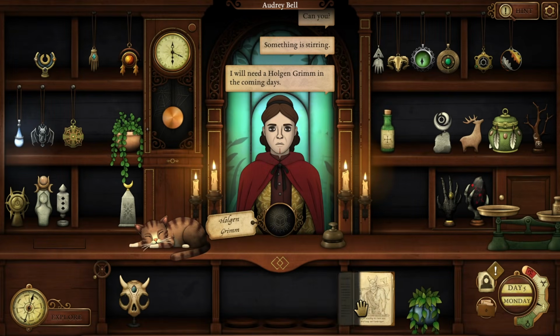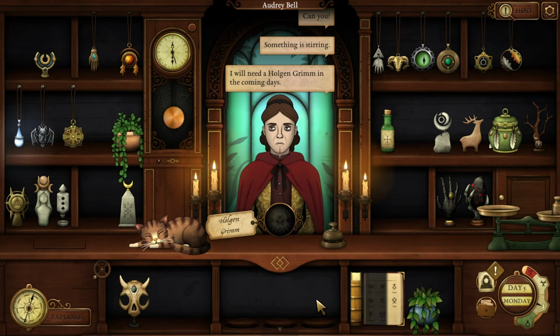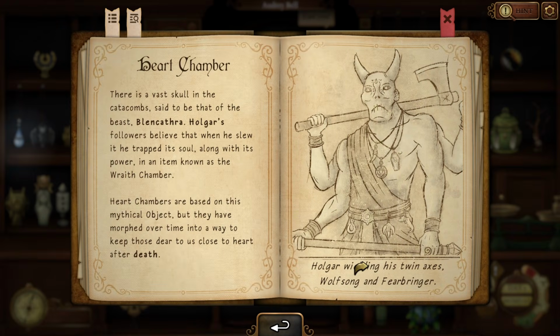Oh, that's the wrong book. We need this one. Oh, fear. So the fear symbol. Was that on something? That was not on something. He's got a bunch of other stuff around him. Oh, this pendant's got the death symbol. I don't recognize any of these, though. They don't look familiar. Hold on.